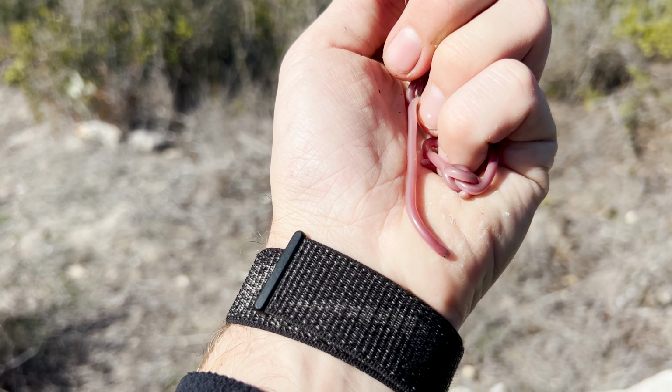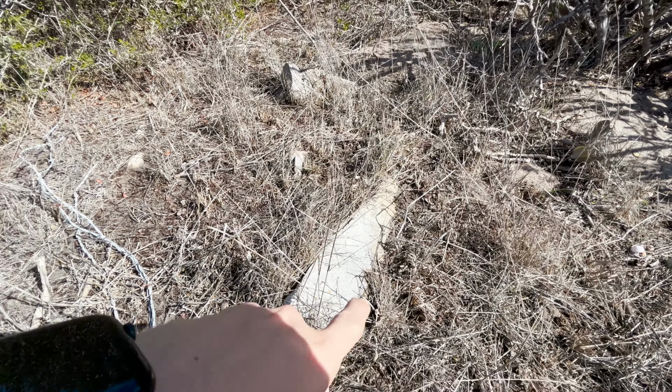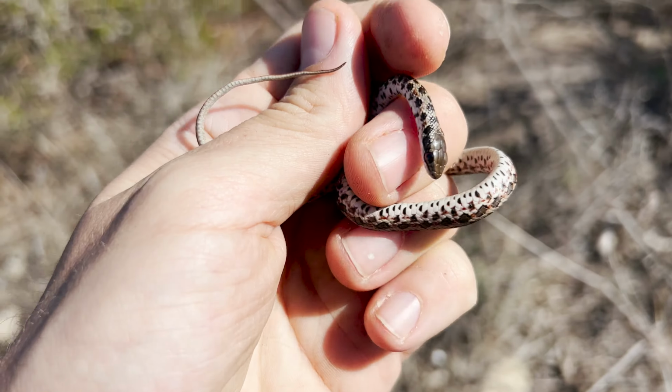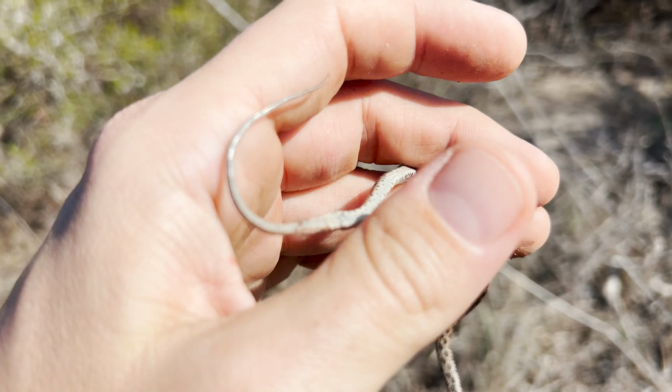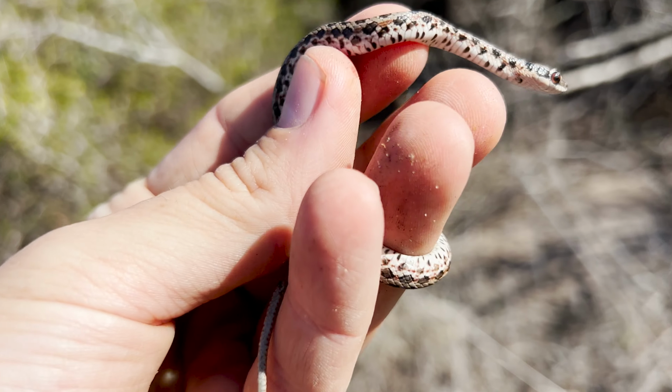I'm not going to photograph these with my camera. I just don't have the time or the energy today. I was just walking over to flip this piece of concrete embedded in the ground here. And as I got here, this little guy was actually sitting and basking on there. It's a little spotted grass snake. I haven't seen a little spotted grass snake in a long time.